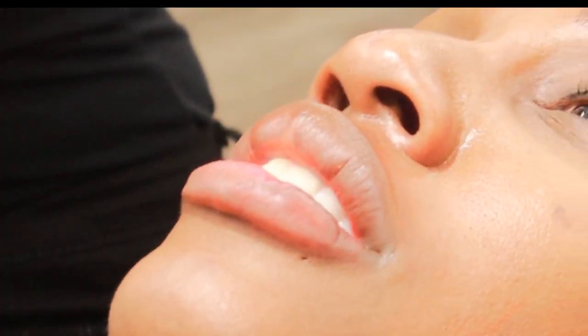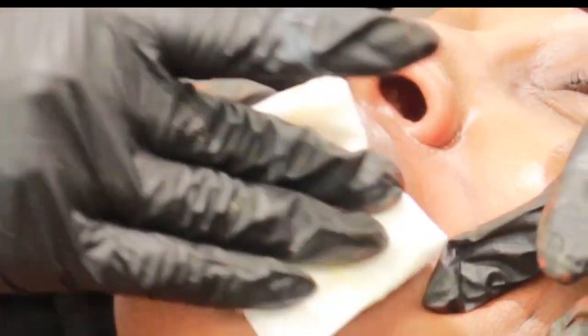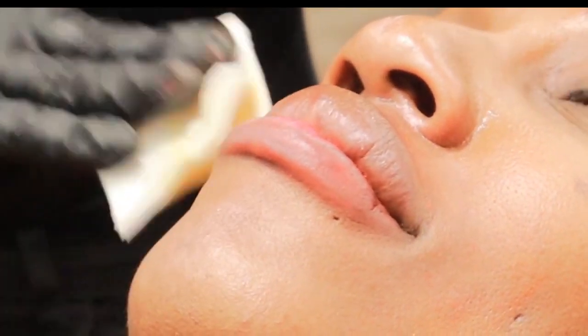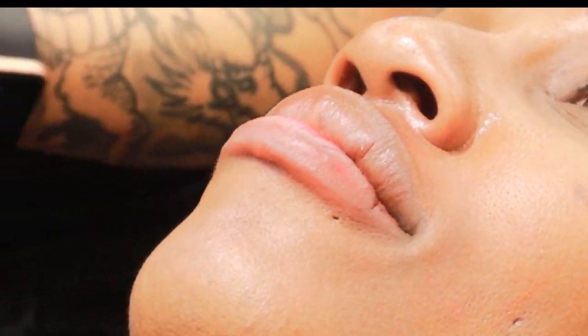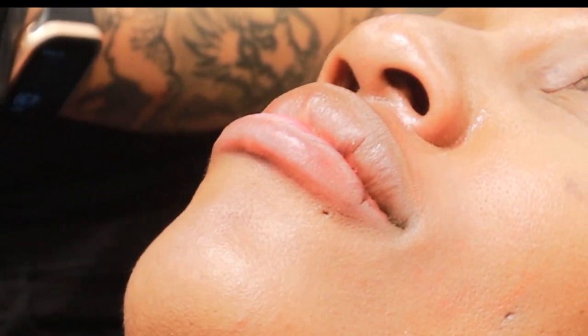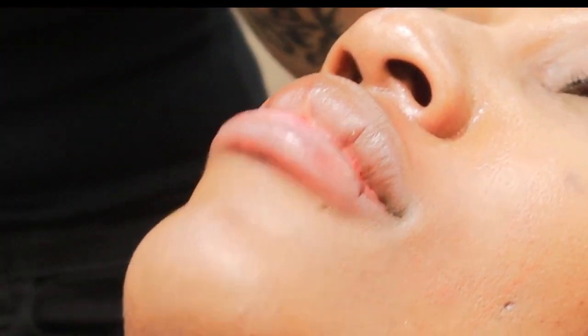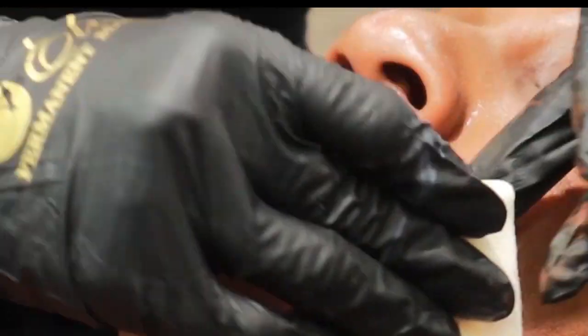So can I go to the gym with all this stuff? You can. I don't think you should do any heavy exercises. When you do, just put a thick coat of Aquaphor to make a barrier so you don't get any germs or sweat in it, because sweat can pull out the pigment. Okay.